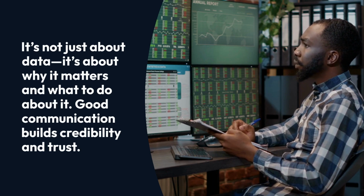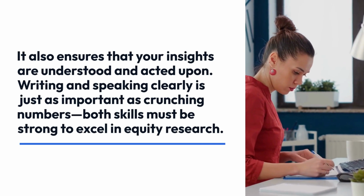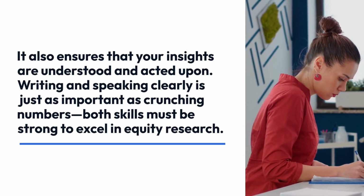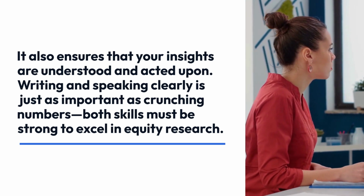Good communication builds credibility and trust. It also ensures that your insights are understood and acted upon. Writing and speaking clearly is just as important as crunching numbers. Both skills must be strong to excel in equity research.